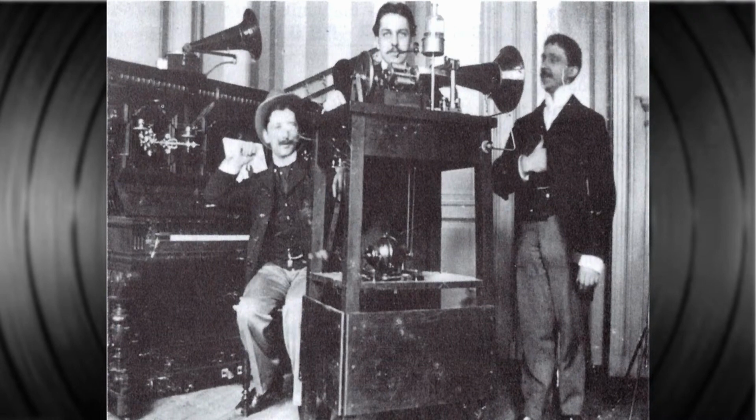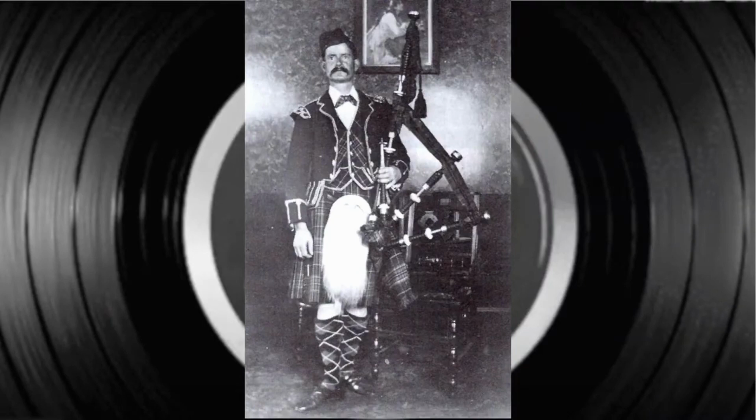Geisberg's recordings included the first ever Scottish gramophone session in Glasgow in 1898, and yes, it was this piper in a Glasgow hotel room. He recorded the last living castrato singer in Rome as the process was banned by the Vatican.